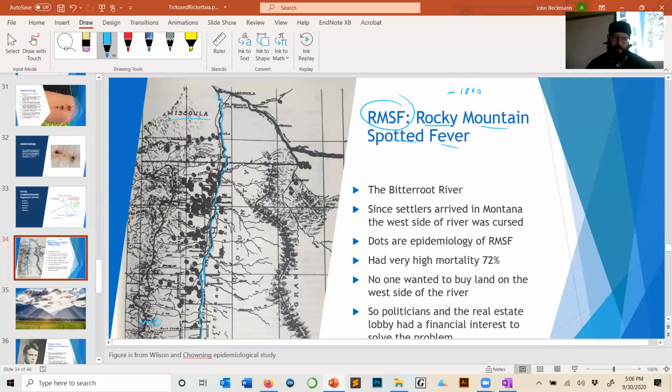the west side of the river, every one of these black dots was an incidence of a disease that killed a person. Okay, so this was from the earliest study where they're mapping out incidents of this disease. So they noticed that there was this disease that was killing people in the Bitterroot Valley. It had a high mortality rate, 72%. Okay, that's really high. If you get this disease, you're pretty much dead. So it was a big issue.